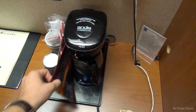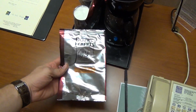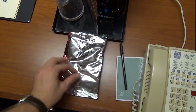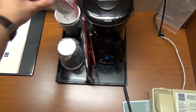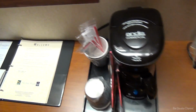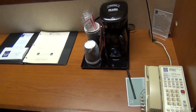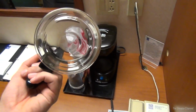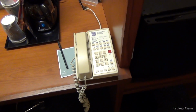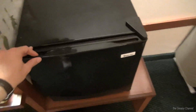We got our complimentary coffee supplies here. Decent amount of condiments and everything. It'd be nice if they gave you a lid for these cups, though. You could take it to go in the morning. But everything here looks nice and clean. So, no complaints there. Got your phone here. Little mini fridge up on top of the shelf, which is nice and clean. It's been recently defrosted. So again, no issues there.